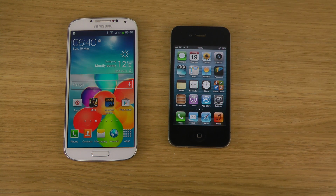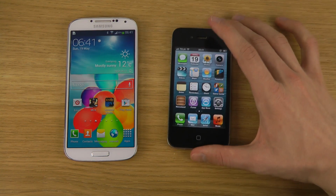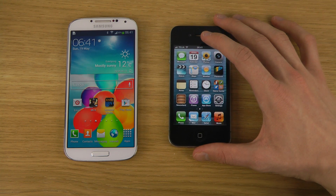Also in terms of the GPU, the graphic processing unit, you get Adreno 320 inside of the S4, same as you would get in the HTC One and the Sony's high-end device right now, the Sony Xperia Z, and also the LG Ultimate G, and also in the Nexus 4, the Adreno 320 GPU, which is sick. It is an amazing GPU, runs games amazing. Versus the PowerVR SGX 535 GPU that you do get inside the iPhone 4. And we'll be taking a look at the game here.